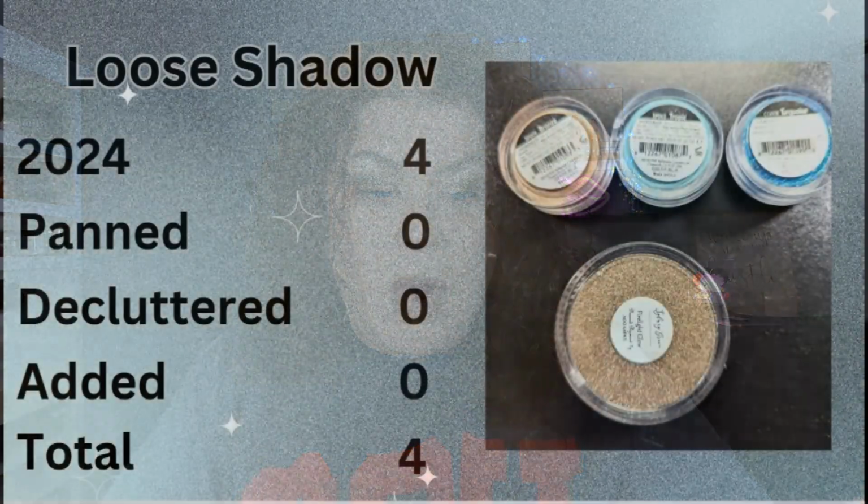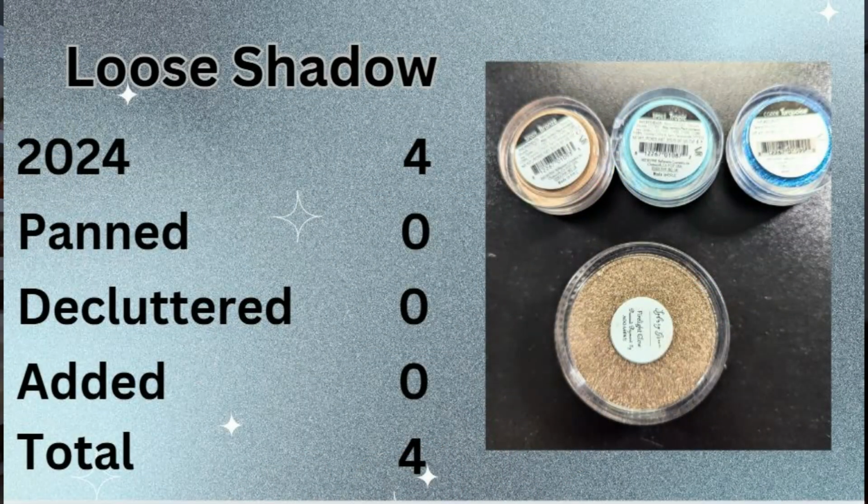Loose shadow. This is a category that just should not exist in my collection. All 4 of these, I had 4 of them at the beginning of the year. I panned 0, decluttered 0, I added 0. I still have the same 4. Those same 4 are unopened. They are sealed. They've been sealed for the last 2 years. I don't need them. The big one is a Sydney Grace. It is beautiful, but I don't reach for loose shadow. It's messy. I don't like it. So those will probably all go into my Mercari store, because I don't need them. I'm not going to use them.